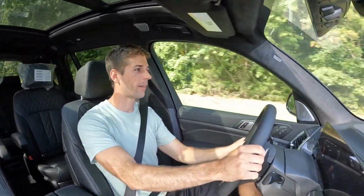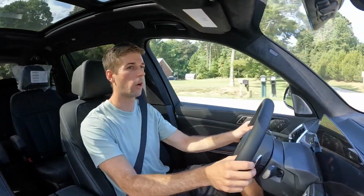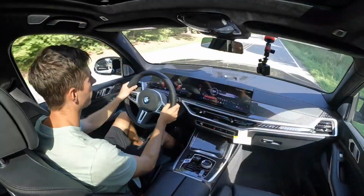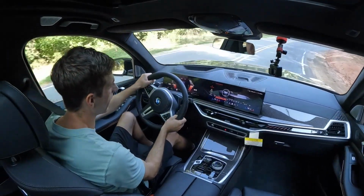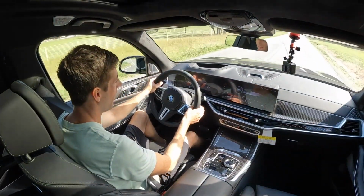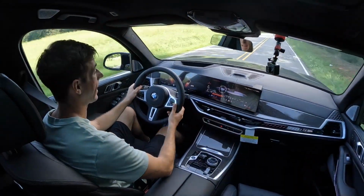It's not crazy loud, so I do wish that it was louder, being the M60, but it has a nice healthy tone to it. From that twin turbo V8, you think it would be louder, but I'm sure an aftermarket exhaust could really open this up. As far as turns go, you know, this is almost 6,000 pounds, but it handled that well.